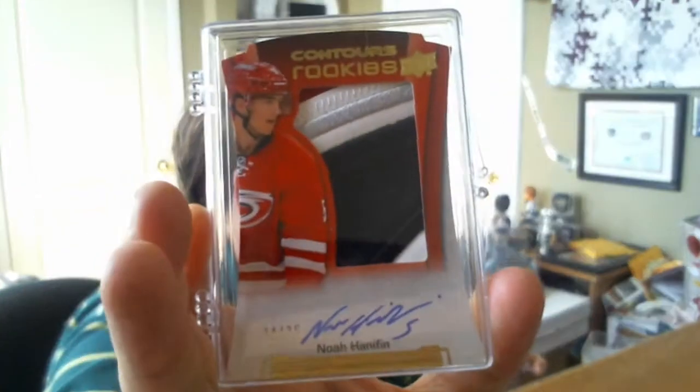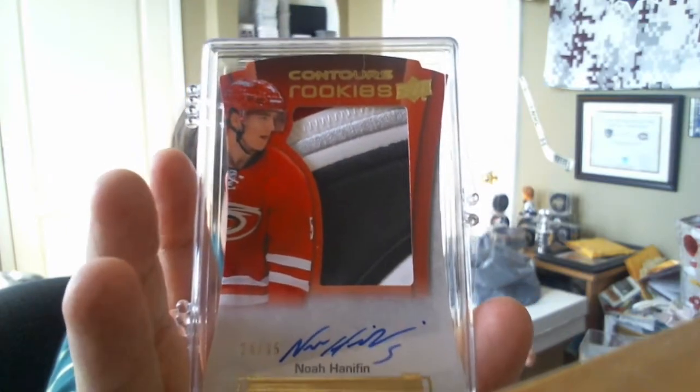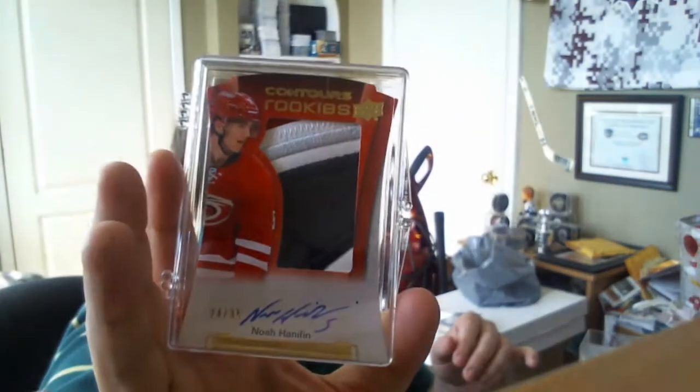I started working on this set right here from Upper Deck Contours. The Contours Rookie Patches out of 35. Set is very affordable, not very collected, apparently. It looks gorgeous, some patches are amazing. I already got the Larkin. I probably will never get the McDavid because it goes for stupid prices, like $600 and up. Which makes sense, I guess, but anyway. But today I got this.